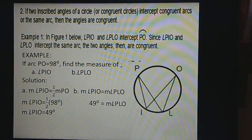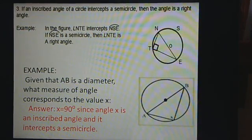Next. So, ito naman yung theorem number 3. If an inscribed angle of a circle intercepts a semicircle. So, ano ang semicircle? Siyempre, kalahati ng circle. At ang semicircle ay laging 180 degrees. Then, the angle is a right angle. So, ano yung sinasabing right angle? Yung inscribed angle. Kagaya na nasa figure. So, we have angle NPE. That is an inscribed angle.